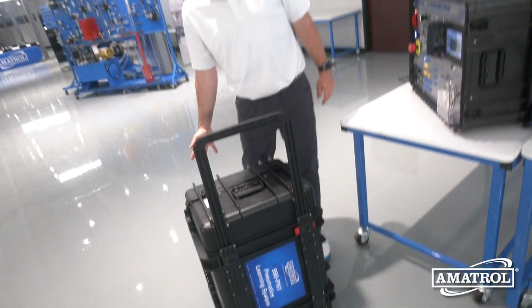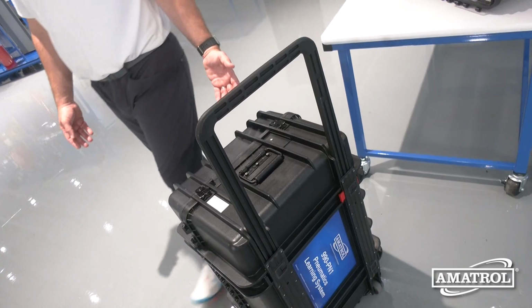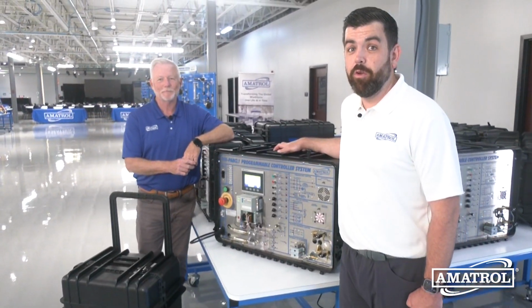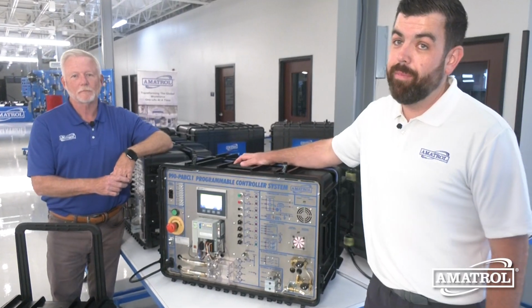You can see here, these come with a hard case cover, handle and wheels, so they're easy to get from spot to spot, can be locked up at night. Simple as that. Now I want to bring in Mark Goodman. Mark is the Director of North American Industry, also a skills gap expert.